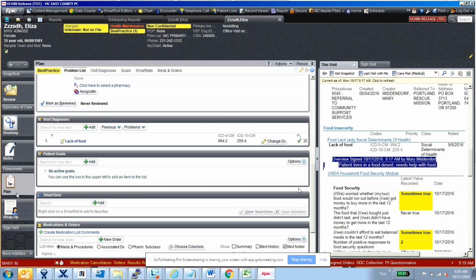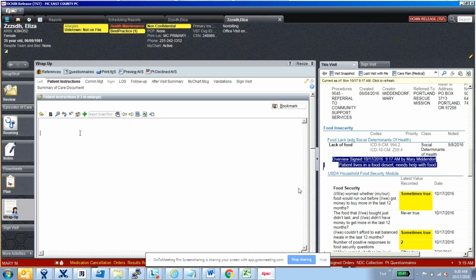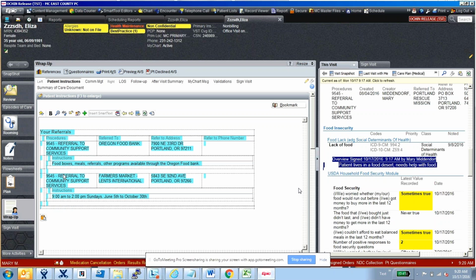And then I can make sure that the patient gets this information about those referrals on their problem list, go into the patient instructions and type .pt referrals, and this will pull in that information that the patient needs about these organizations. So where they were referred to, the address, if there was a phone number on file, and then the instructions maintained by the site specialist that tells them what they need to know.